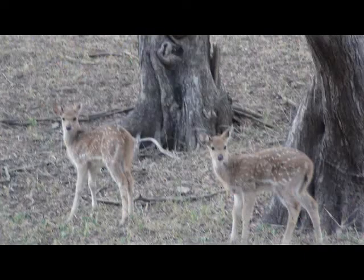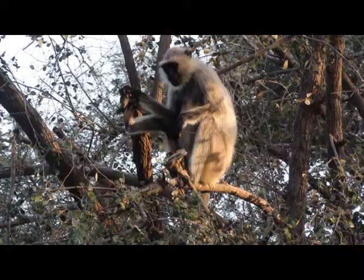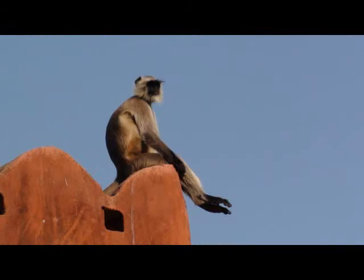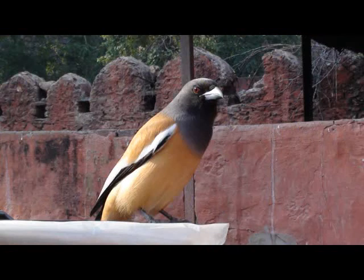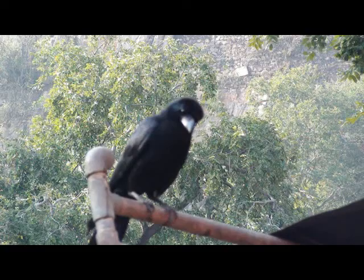Look at these baby deer. They were so cute I couldn't resist taking their picture. But I still think the monkeys were some of my favorite. This little guy was sitting there just watching everybody come and go. It was like a show for him. And here's a crow. So we saw eagles and crows and pigeons and pheasants.